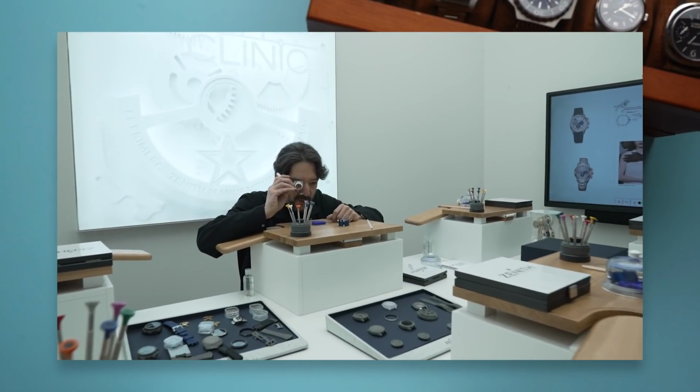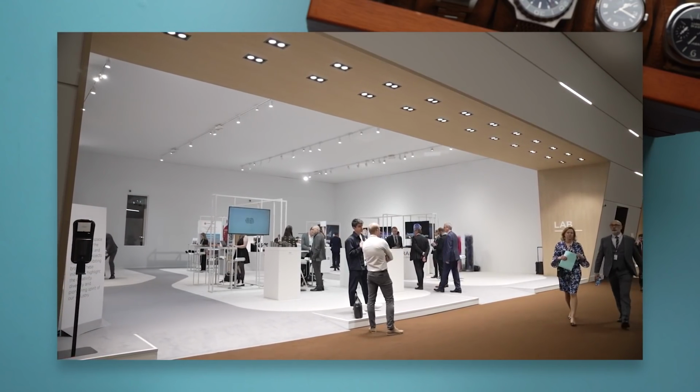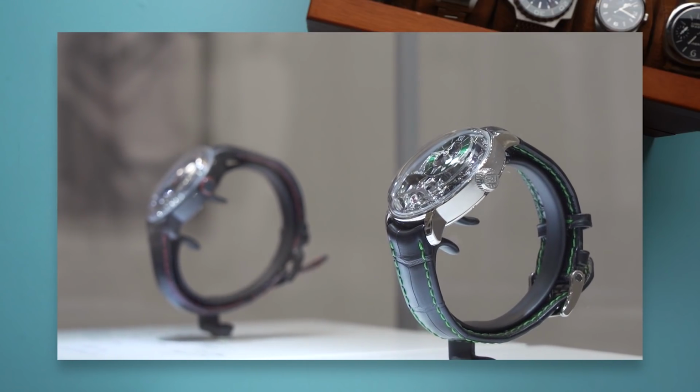Please don't sue me. Last week, dozens of watch brands showed off their latest pieces at Watches and Wonders in Geneva, and a lot of these novelties got me excited. I don't have press access, and anyway, there are plenty of creators who do this better than I ever could. But this year, I don't know, I can't help myself.